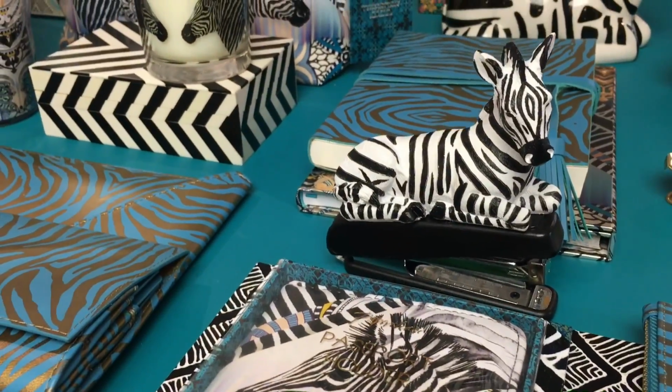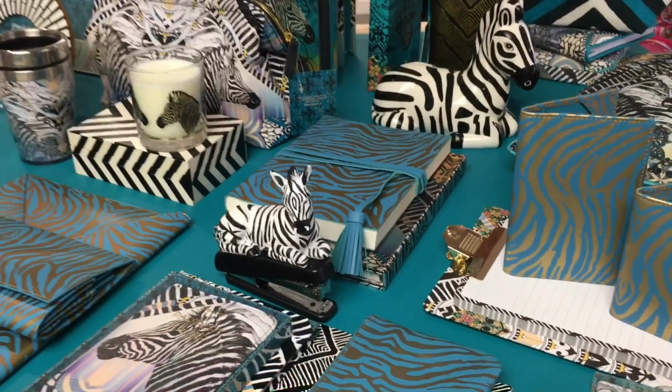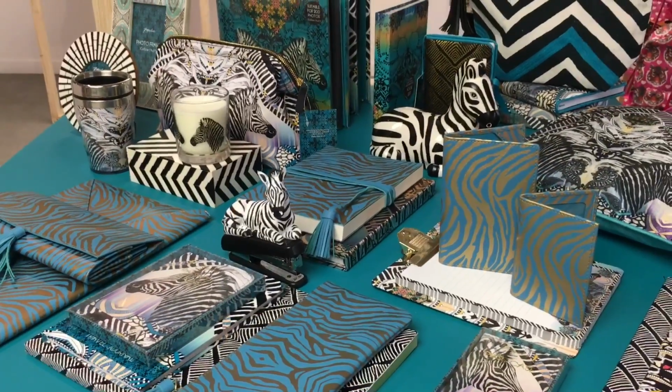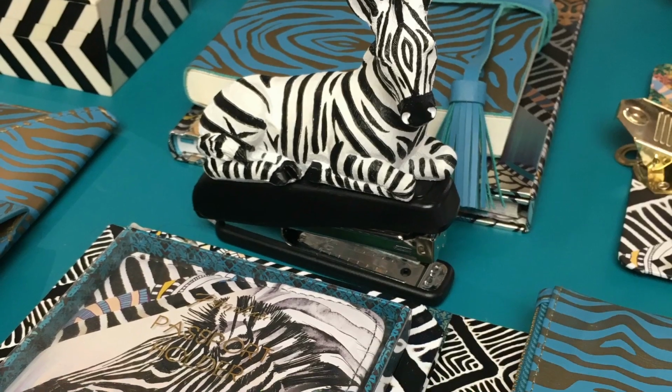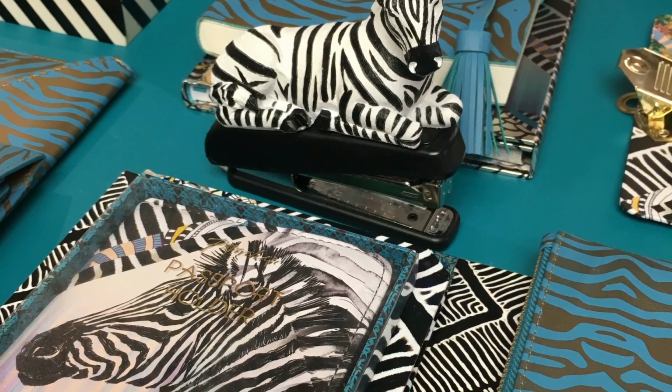Now, I'm not normally one for more of a tribal or animal print design, but I really liked this zebra print, and one of my most favourite items was that stapler, a stapler with a zebra on, which I thought was pretty cool. Yeah, I just really liked the boldness of that range.